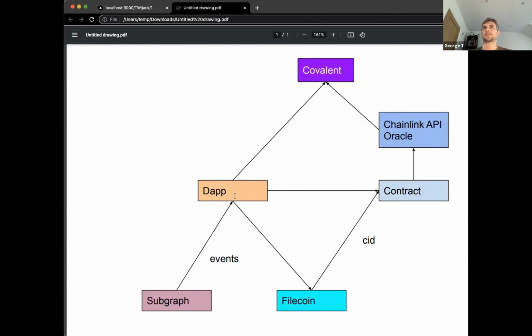And then we have a subgraph of the events emitted from the contract that we use to populate the front end. That's about it. This is Ventura Protocol. Thank you.